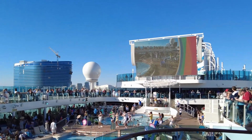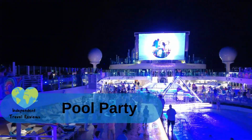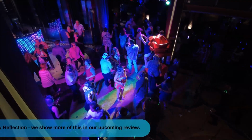The sail away party was the best we've seen, including performances by the ship's singers and dancers, and there were 2 evening events by the pool. A deck party which was great fun and a real credit to the activities team, and then a silent disco, which might be a novelty for some but fell some way short of Celebrity Cruises' equivalent.